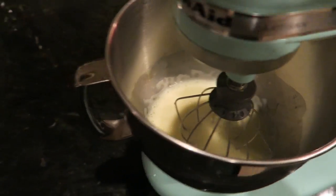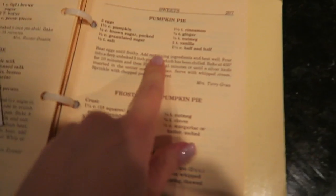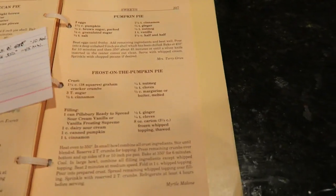Eggs are frothy. Add remaining ingredients and beat well.